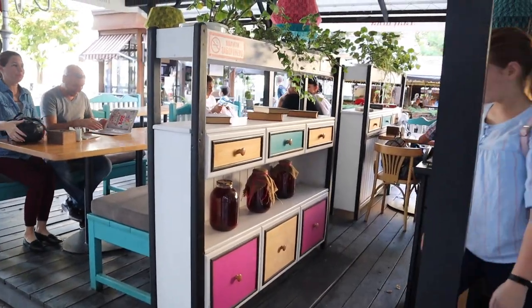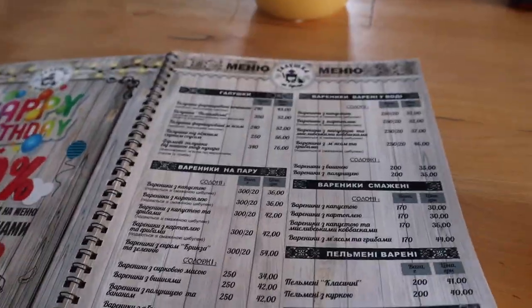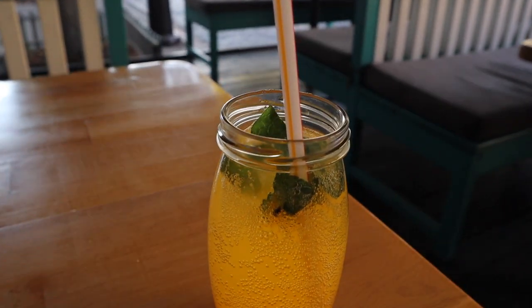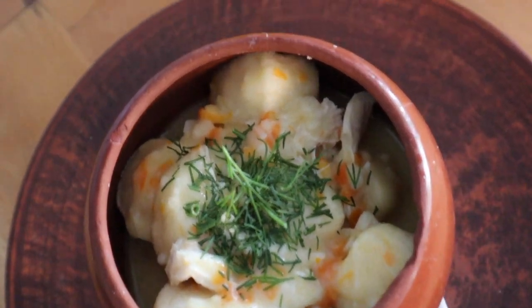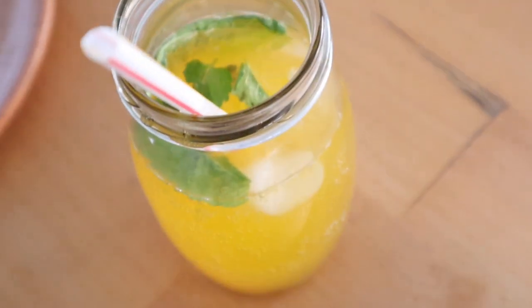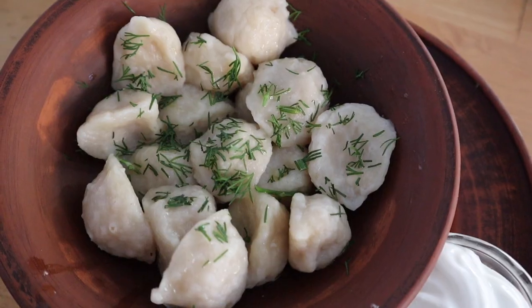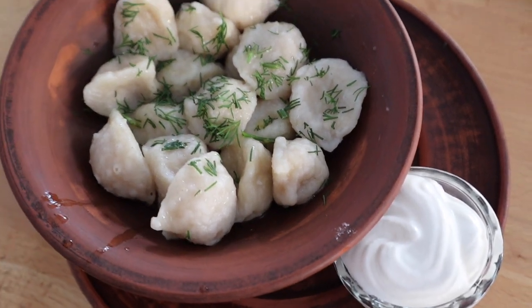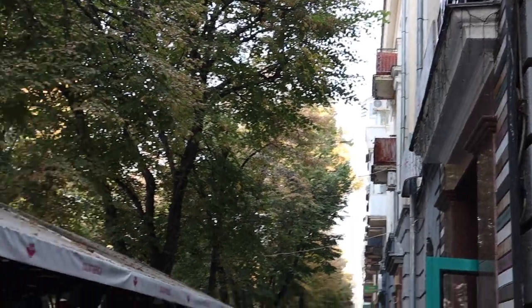If you're wondering what this restaurant is all about, it's basically a Slavic restaurant that has borscht, pelmeni, and halushki. What I ordered was a cantaloupe soda with mint. We also ordered halushki, and halushki are just dough. And we also ordered some pelmeni. That's it for this restaurant.